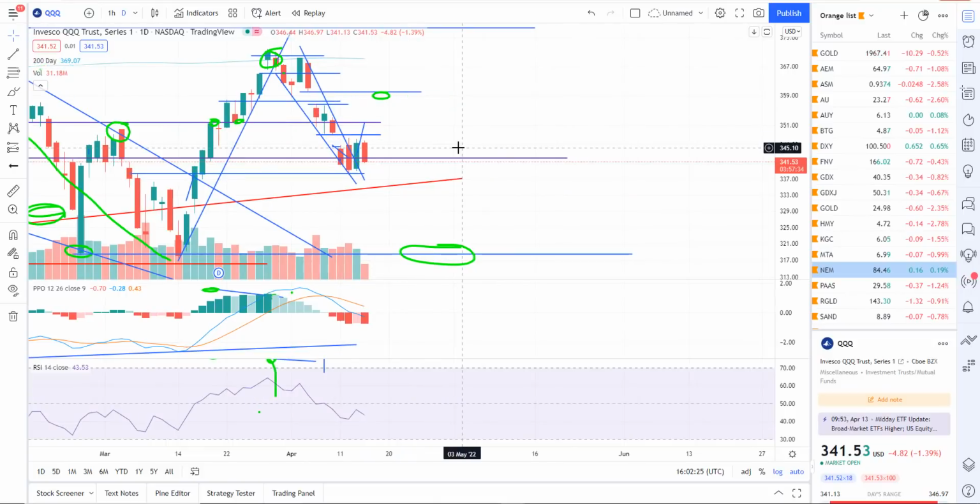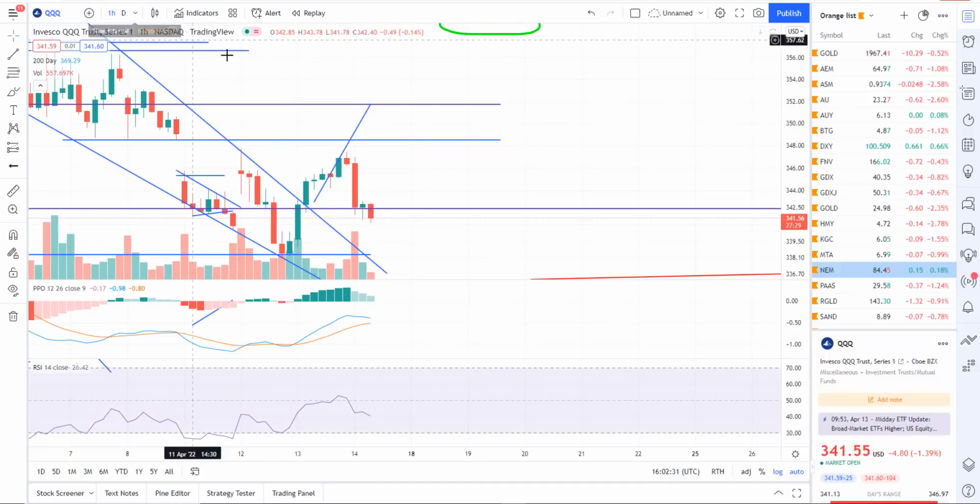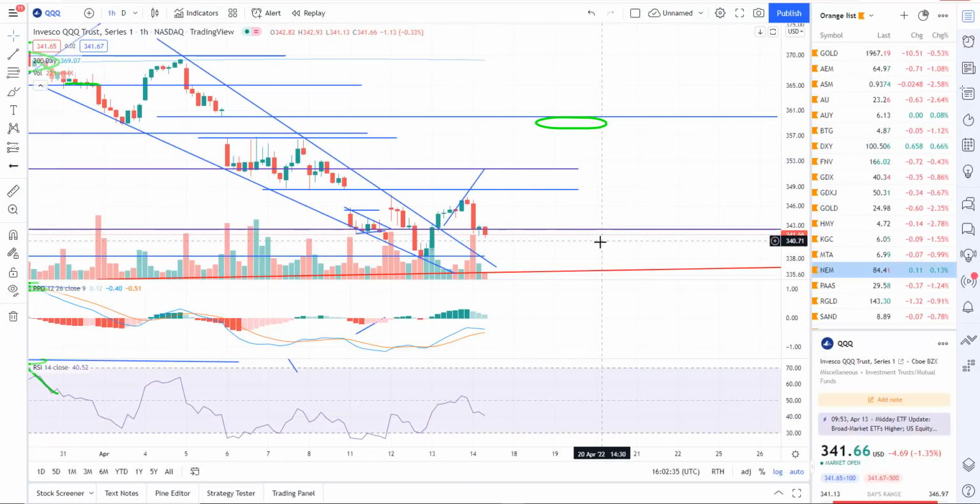Moving on to triple Qs. So this is the one area where I think we can continue to sell off. Looking at the hourly, we have this gap to fill. And a couple of people asked me yesterday, there's two gaps to fill. I don't think we're going to fill this upper gap right up here at 359. It's about 360.